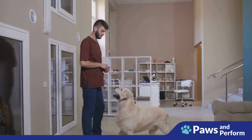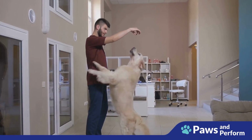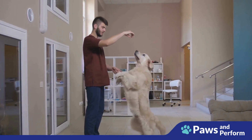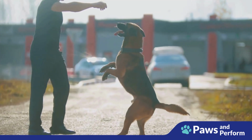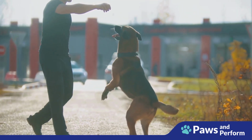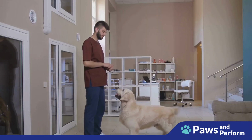Once you've given the command, wait for a few seconds. If your dog remains in place, reward them with praise and a treat. If they move, gently guide them back to their initial position and repeat the command. Remember, it's crucial not to rush this process. It's all about patience and repetition.